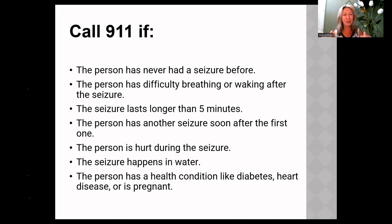And this is for the MBLEx, you guys, right? So we need to know, like, when do we actually call for backup? If they have difficulty breathing or walking after the seizure, if it lasts more than 5 minutes, yes, go ahead and call 911. If the person has another seizure in quick succession, good idea to call 911. Remember, 2 or more is a condition we need to treat.